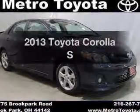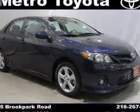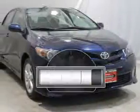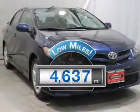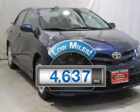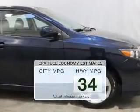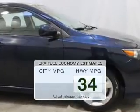Presenting the 2013 Toyota Corolla. If you're looking for a first-rate auto, this one could be yours today. Why worry about high mileage? Choosing a ride with lower mileage is the right choice for your busy life. Run all over town and back to home again without worrying about filling up when driving this fuel-efficient ride.